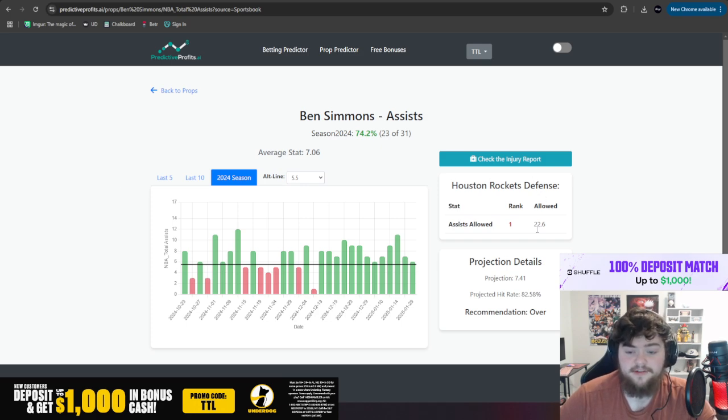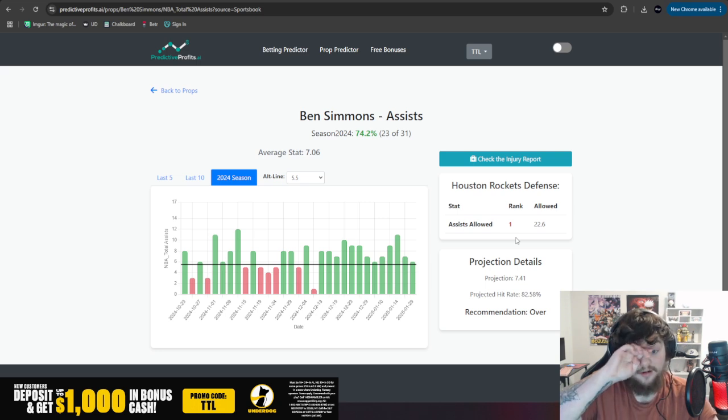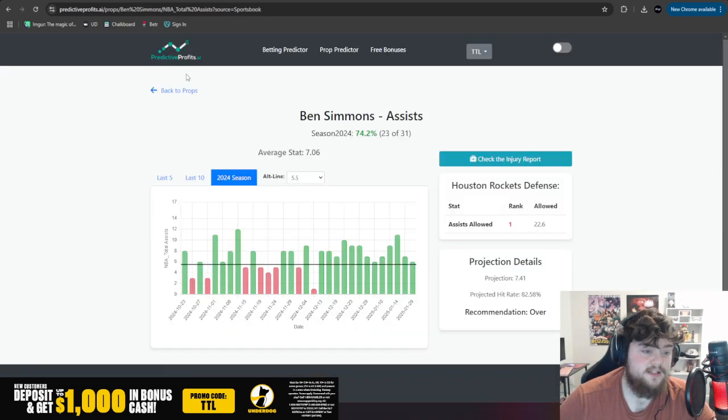Now, the Rockets defense, they're first in the league for least amount of assists allowed, allowing 22.6 per game. But I don't think Ben Simmons is going to have any issues with this. All he does is pass the ball, basically. So, as long as the people on the Nets are making it, I don't think he's going to have any issues cashing this. We have him projected for over 7 assists in this matchup, 7.41 to be exact. And again, a projected hit rate of 82.58%. I'm loving this. Let's go ahead and lock it in. Ben Simmons over 5.5 assists.